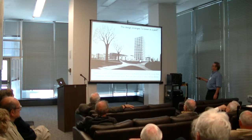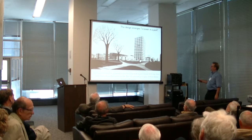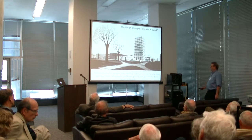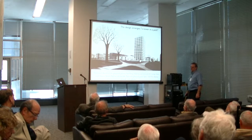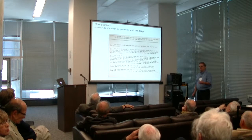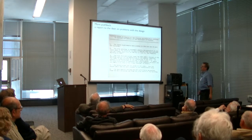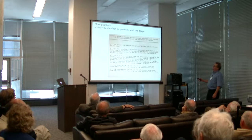All right, so now we see basically the building as it eventually was built, and you're sitting right here at the moment. The number of floors in the tower and everything has converged on the number that we have now. So the burning question. There's a bit more pushback. After the design was made, there was a report to the dean, and I suspect that this report was the result of complaints. In the appendix of this report, there are a number of complaints that were brought.